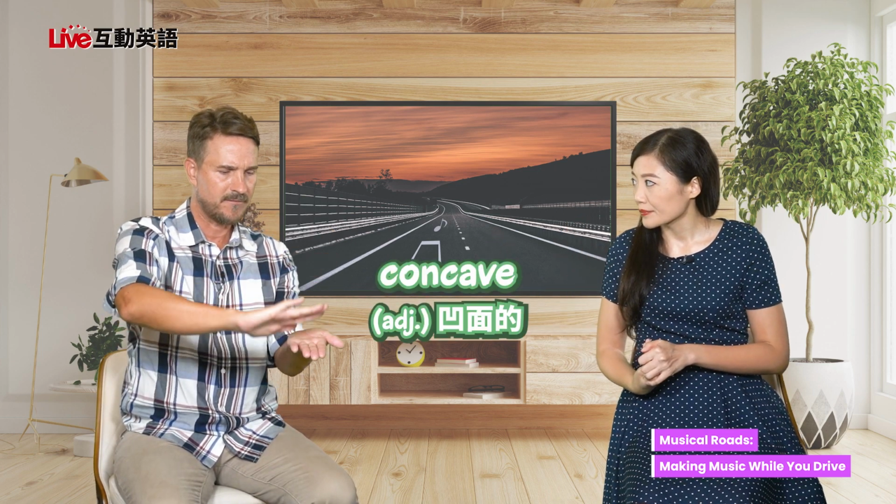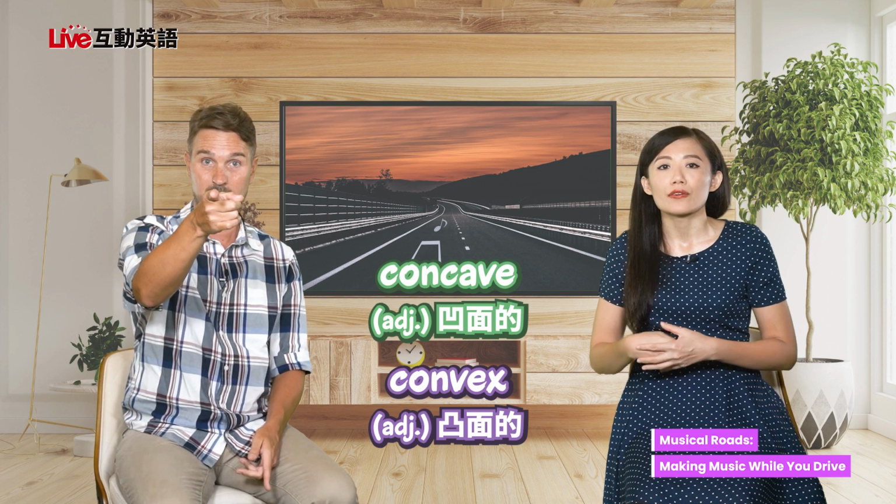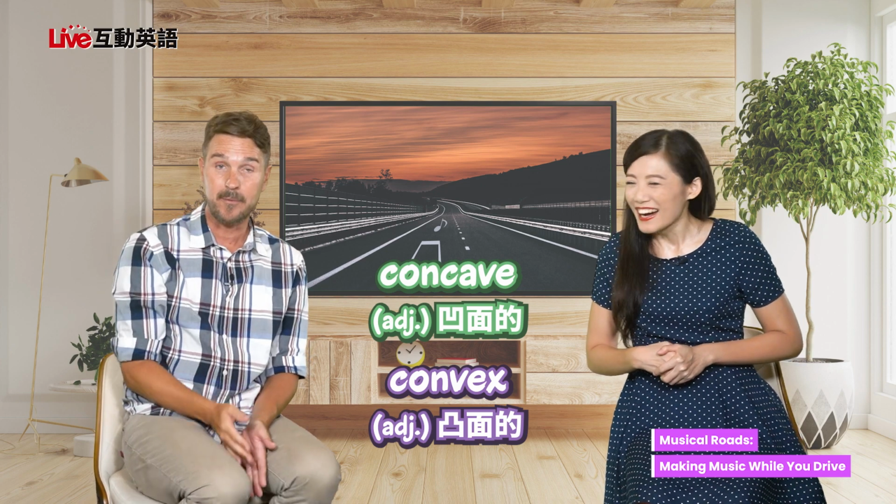So it's kind of like the opposite way of doing it. One is to add a bump, the other is to cut out part of it, right? One is like concave and one is like convex. Big words there. Look them up.